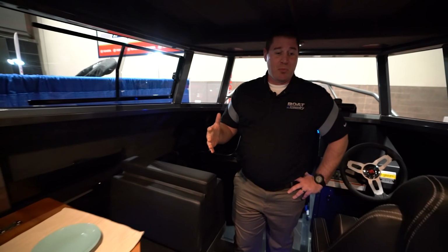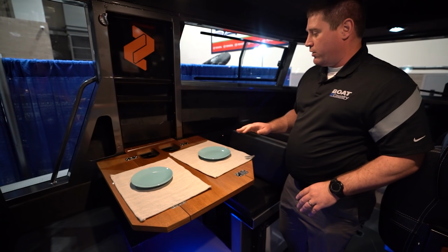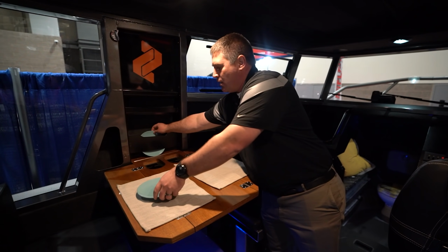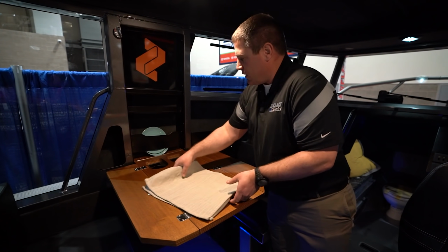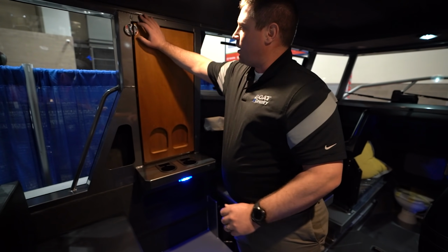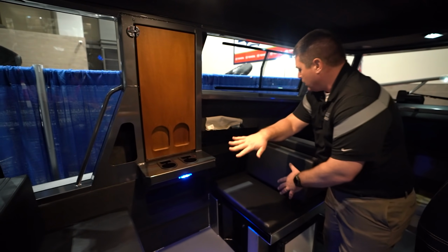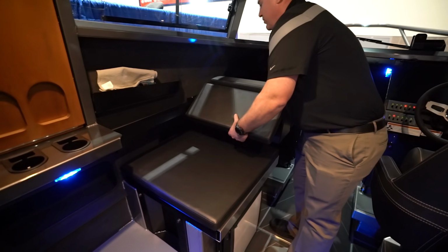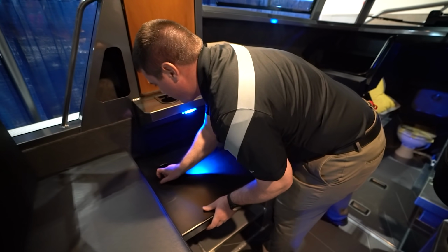As far as this boat being a transformer, we've only just begun. So at this point, if you're going after dinner, put your dinner away. Let's just stow these plates real quick. This table folds right up and out of the way. So that'll go away if you're just fishing and not using the table. So not only that, you go into sleep mode. This pushes forward. Let's take off our pad here. We'll pull this guy out.